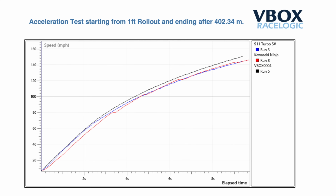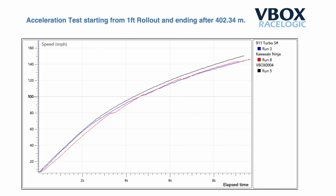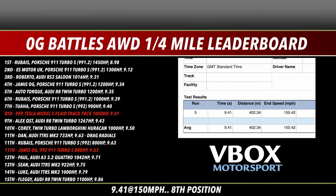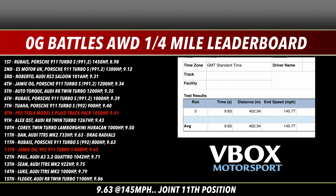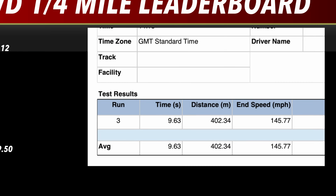So let's just take a look at the fastest quarter mile and 0 to 60 times achieved during the runs using a V-Box PBT. And you guessed it, the Plaid goes fastest, covering the quarter mile in just 9.41 seconds at a speed of 150 miles per hour and drops into 8th position on the board. My Turbo S goes second fastest, covering the quarter mile in 9.63 seconds at a speed of 145 miles per hour and drops into a joint 11th position on the all-wheel drive leaderboard.